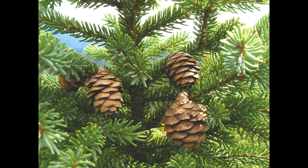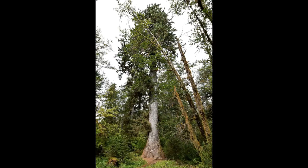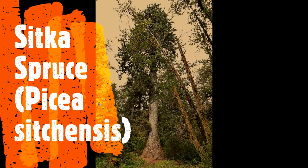The cones on the black spruce are 1/2 inch to 1 1/4 inches, and on the white spruce, they're 1.5 to 2.5 inches long. So a little bit different there. The cones of the black spruce are purplish when they're young, but then they become a more brown color as they get older.